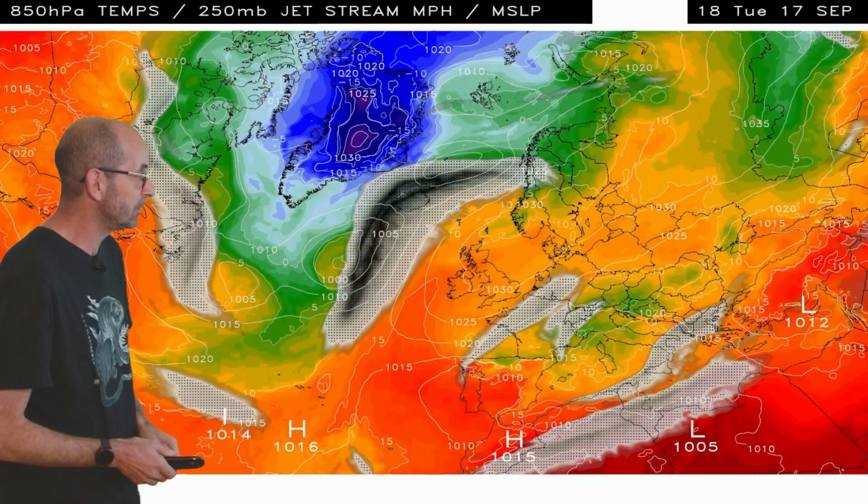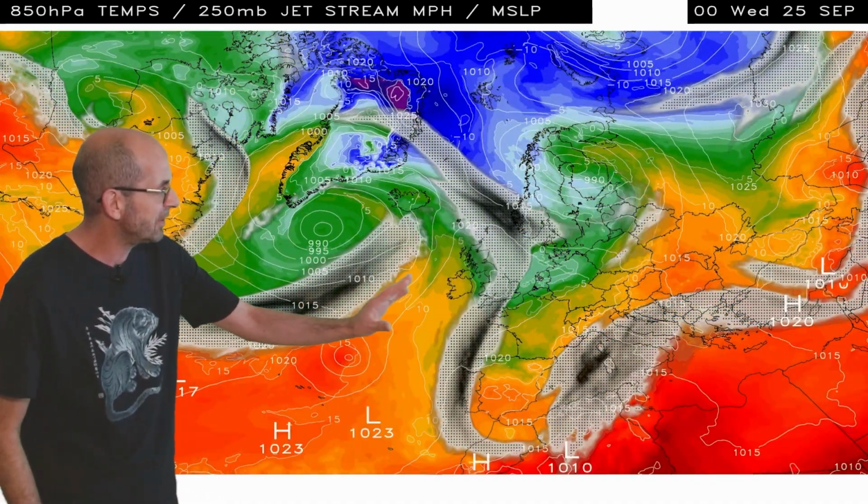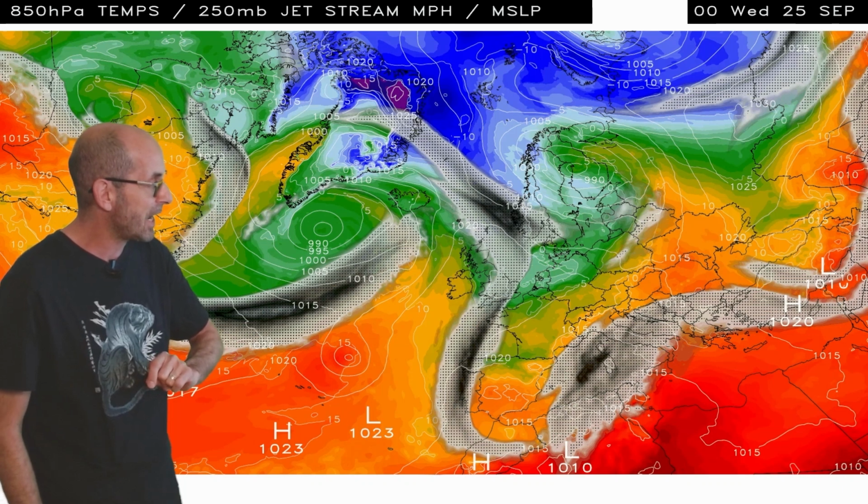Lots taking place there. The upper air temperature sequence and jet stream profile here shows orange shading over the United Kingdom at the start. The orange is used to indicate warm or very warm air aloft, and as I run it, that orange just slowly is diluted into yellows and greens as cooler air filters in and the jet stream becomes more active. It's quite a messy picture developing there through the second half of the first week.